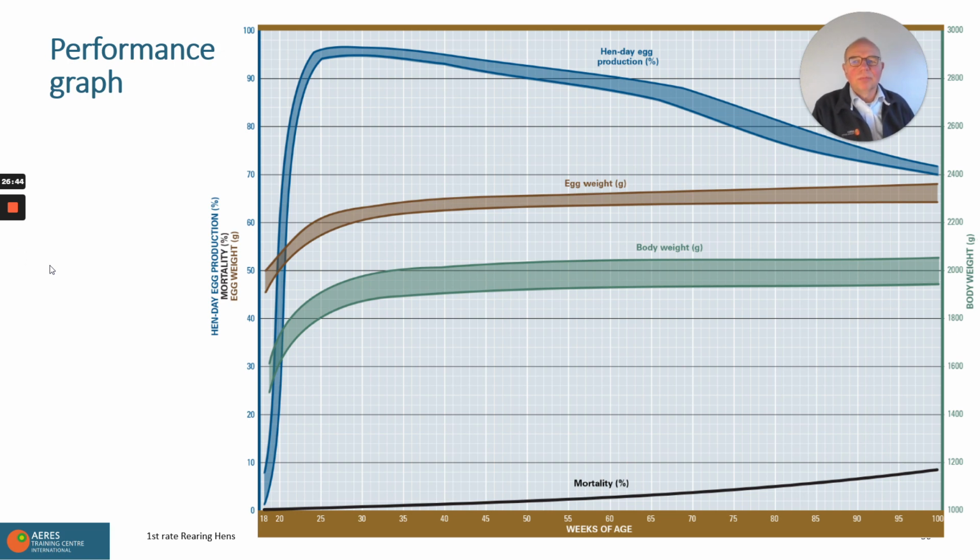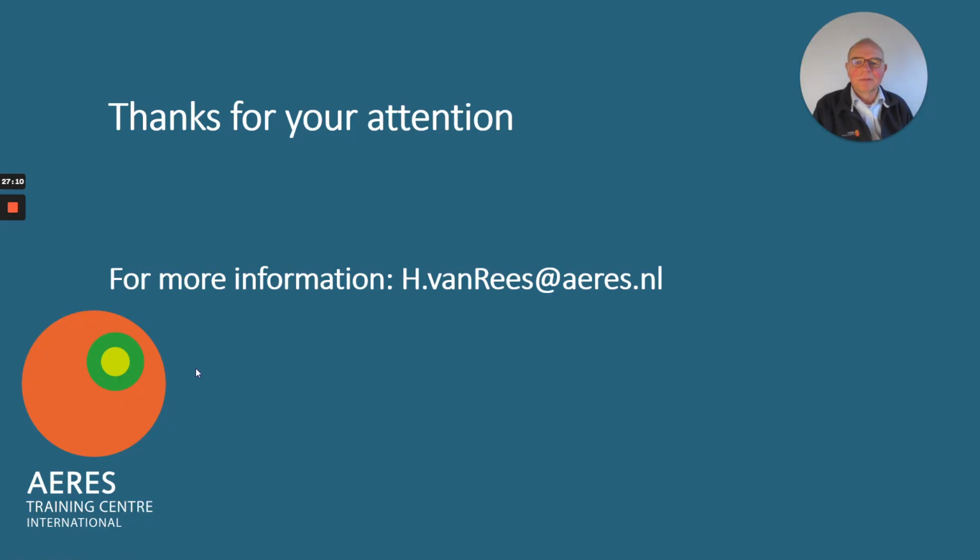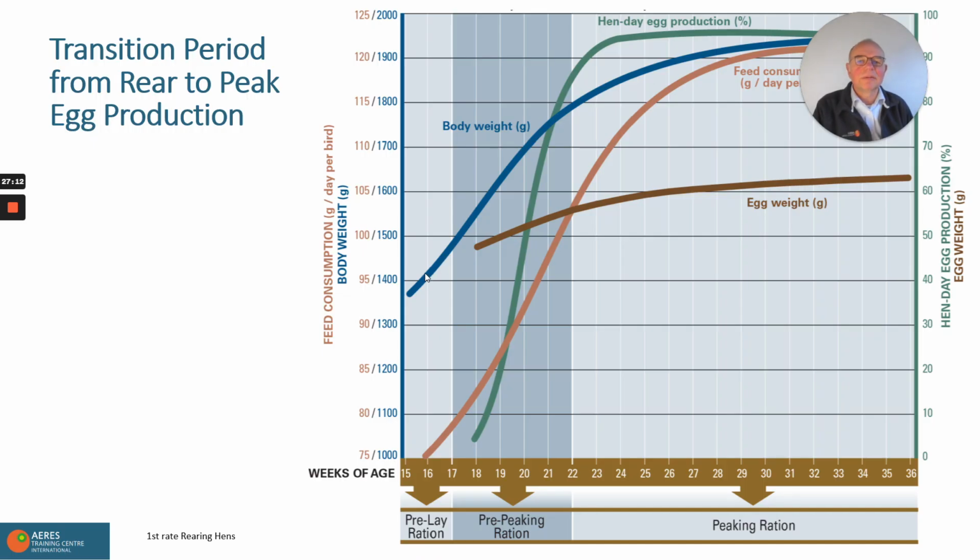Now, this is the graph of the laying period, but what we are interested in now is especially the first 2 weeks. And you see that the birds, when they are older than 20 weeks, are laying, and the production is reducing gradually. The egg weight is increasing, the body weight is increasing. But the most dramatic developments will happen in the first weeks, from 18 to 20 weeks. And in this case, you see it even better.